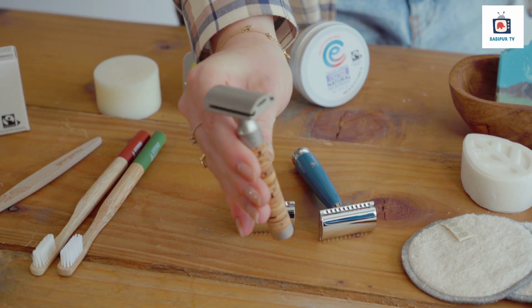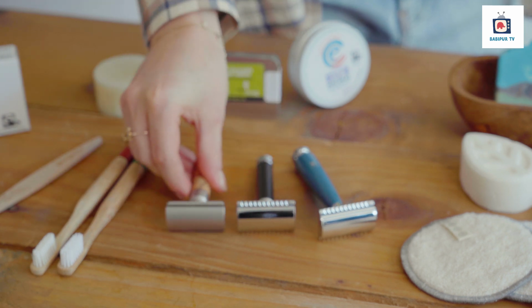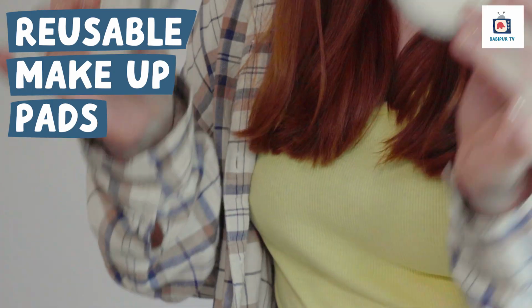Mule razors are a really easy swap. We have a fab range, one for every budget. Go check them out. Now let's move on to reusable makeup pads.